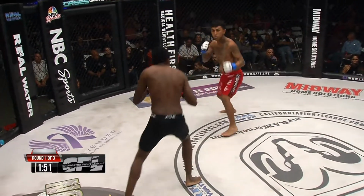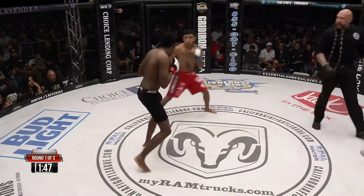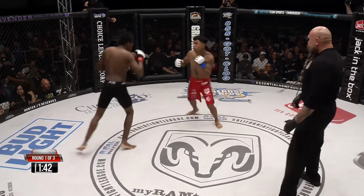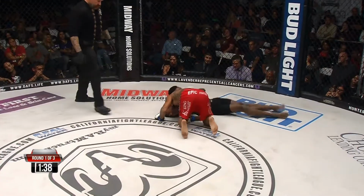Now Robert switches stance. This is something that's come up more and more when you see fighters changing stance. You used to never see it. Looked like Jose kind of slipped there. A lot of times fighters will spit the water on the mat to try to dig their feet in for grip. Oh man, Jose landed, hurt him. A big hook, but kind of fell into it.